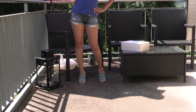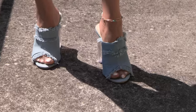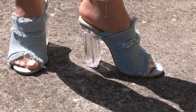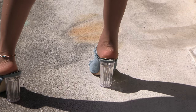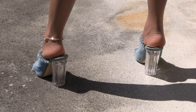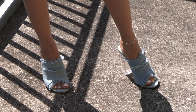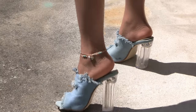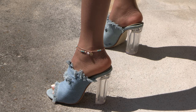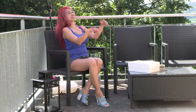So I want to show you quick in front. Going to show how it looks like. See, very nice mules. I love the heels in clear. Also wearing my cute anklets. See, guys, also in blue. Very nice. OMG, it's really hot today, guys. That's why I have my big umbrella. Really like a princess.